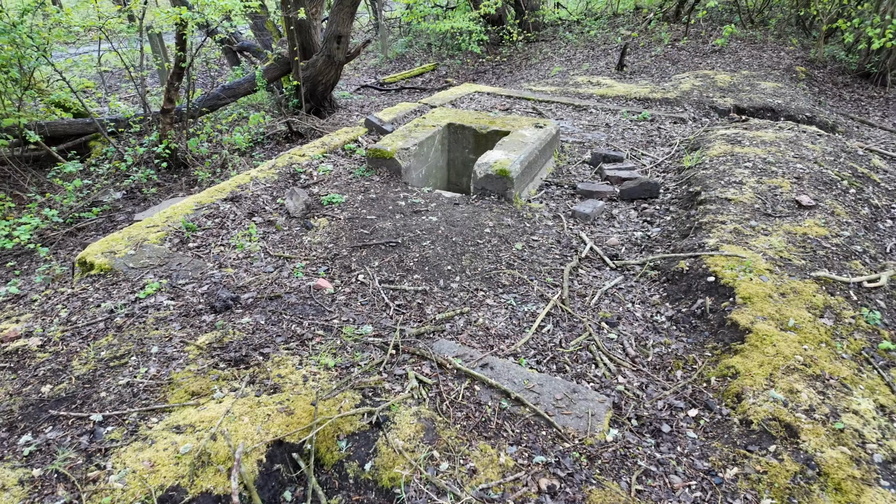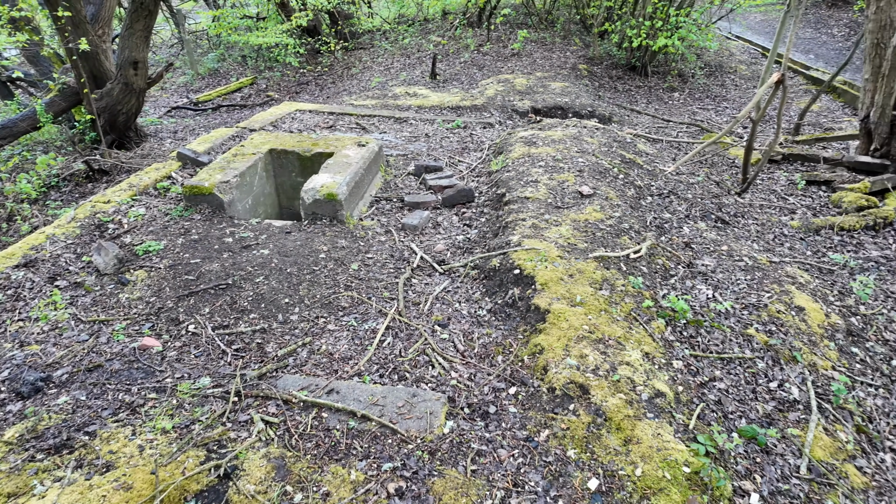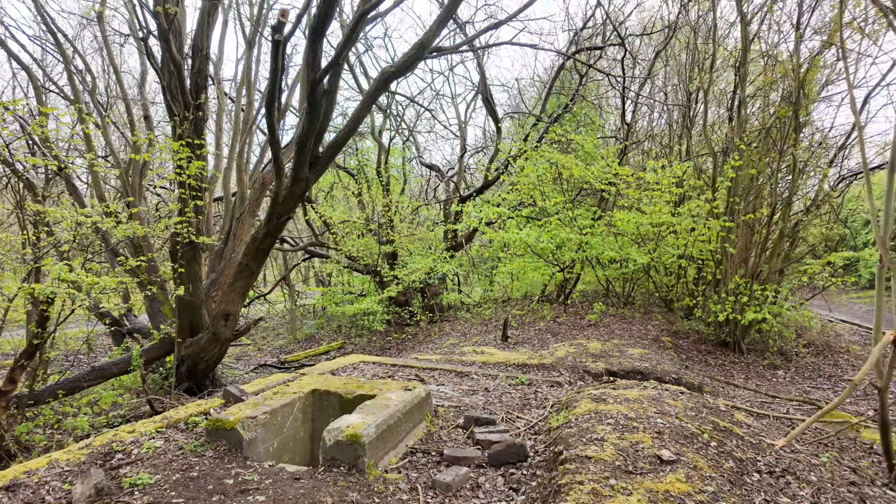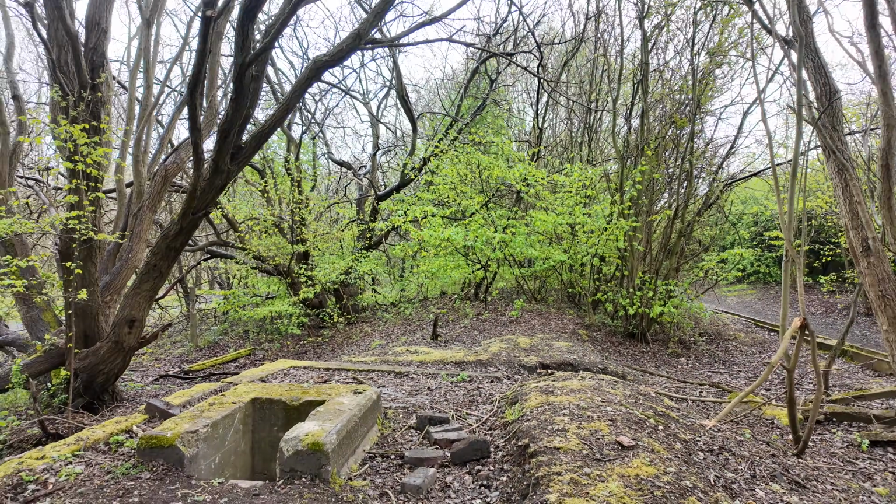This looks like an old platelayer's hut here, but this could also be to do with signals. There were so many tracks converging in here once upon a time. A platelayer's hut was basically an area of shelter for anybody working on the railways. You also had linksmen, similar to what you had on canals, but they used to have a section of track which they used to manage, and they'd walk and make sure everything was okay. You don't get that anymore.